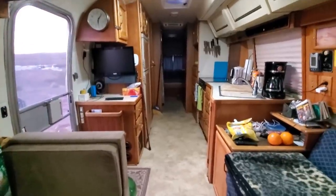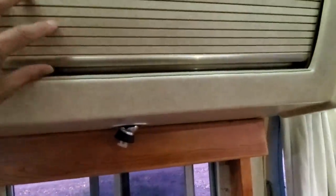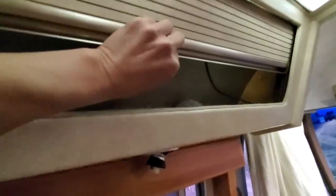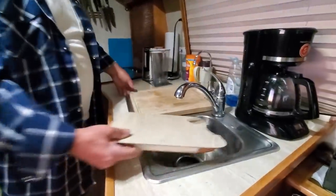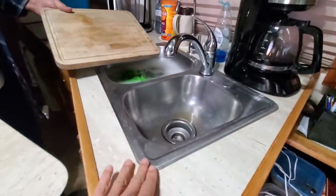There's lots of drawers, as you can see, space for storage. All those up there, they're all drawers. They all open up. It just goes up. Wow, it's original 85. And then we have the double sinks. And you have your stove. It's the original sink? Yeah, original sink.